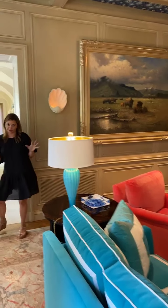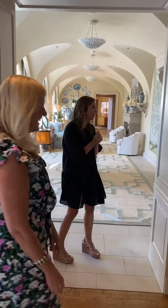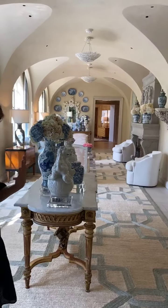Now this room, y'all, is my absolute favorite. I love it. Thank you. And the first thing that stands out, besides all the blue and white, which you all know and love, is this carpet. Tell us more.